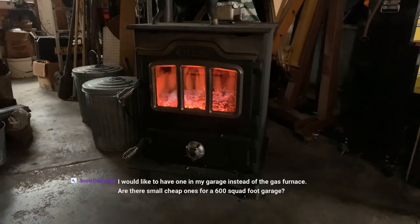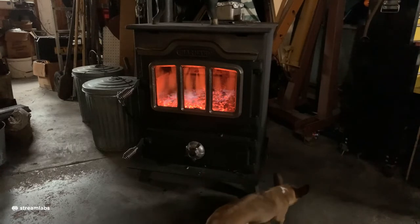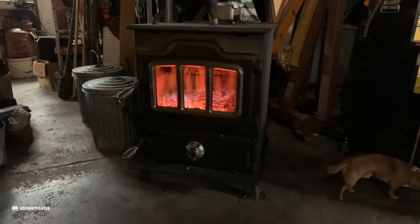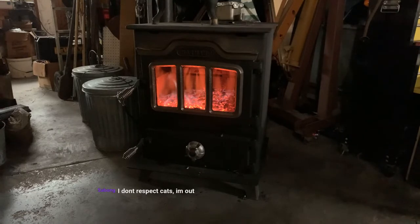Yeah, Scott. The smallest one is, let me see, I might even have the page open. The Mark I is the same thing that you're looking at, except it's a smaller stove. That heats 900 to 2,600 square feet. Its maximum is 48,000 BTU. And it will also burn up to 24 hours, setting it down low.